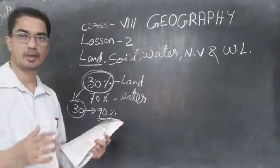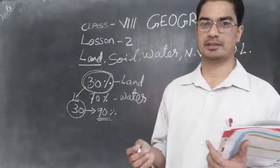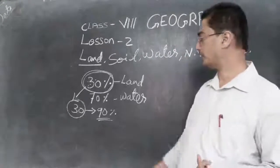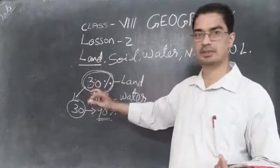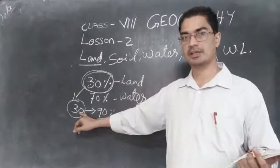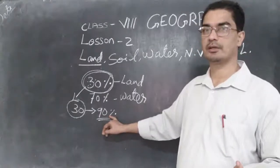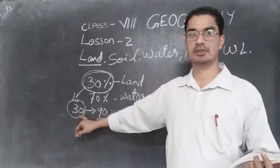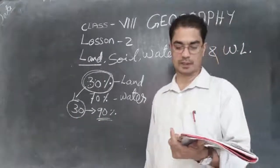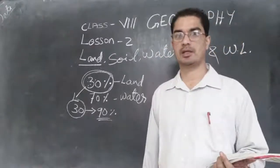So you can imagine the pressure on the land, the number of people struggling to get a little land. So many people living in it. And what happened to the other? Out of this 100% of the land that is available, only 30% of the land is used by 90% of the people. Then what happens to the other 70% of the land? The other 70% of the land is either sparsely populated or uninhabited.